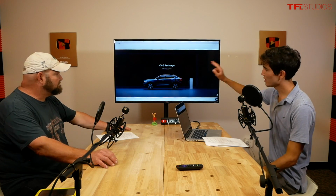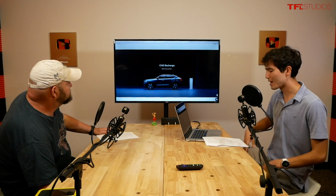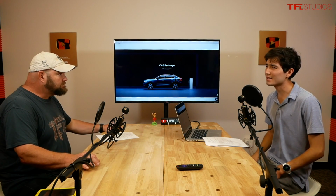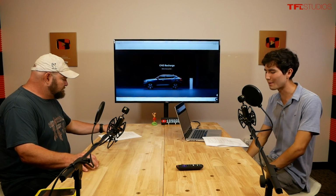Yes, and what's on screen here is the C40, which, stay tuned for more on TFL, but the C40 and the XC40 are very similar. The C40 is just, in my opinion, a little more sharply styled, marginally more aerodynamic. I think it gets about 2 miles more of range, and Volvo, in classic fashion, at least modern Volvo, is charging you through the nose for that premium. I think it's about $8,000 extra for the C40 versus the XC40 Recharge.